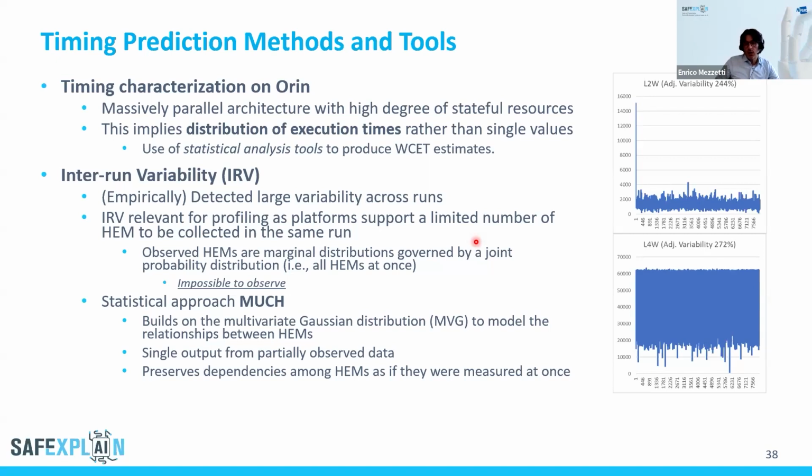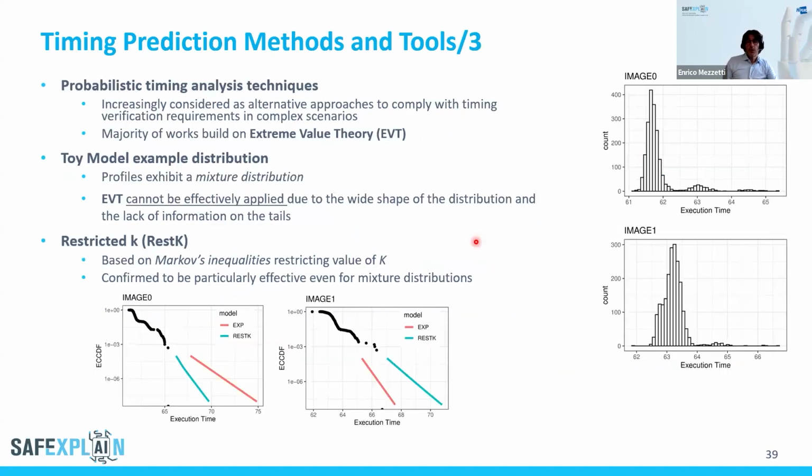But we need to bring together these hardware events anyway, in a way that is correct and robust. So we collect hardware events from different runs, but put them together in order to use the information in a collective way. We know they belong to a unique distribution. So we apply a statistical approach called match that builds on the multivariate character distribution to model the relationship between the monitored hardware events, and we can provide a single outcome, a full single set of hardware events that preserves the dependency between hardware events as if they were measured at once. This type of information is used to feed the probabilistic timing analysis.